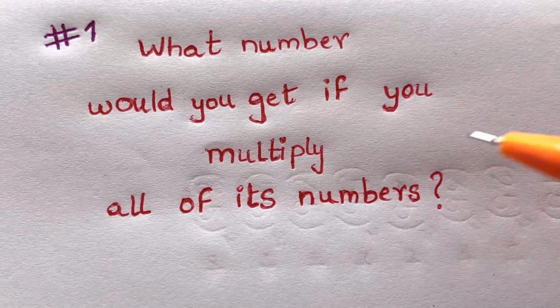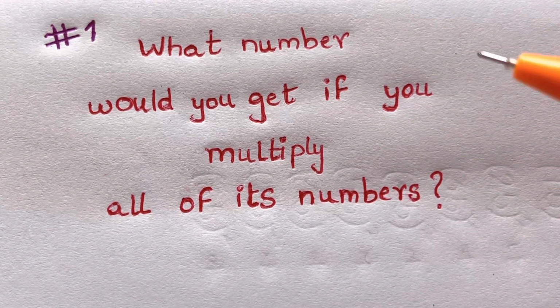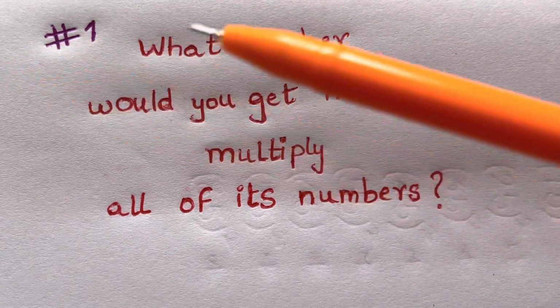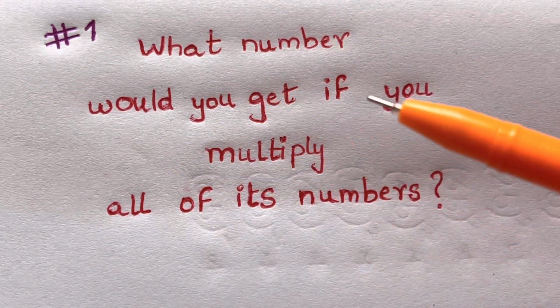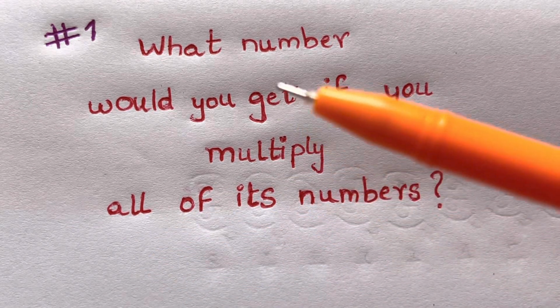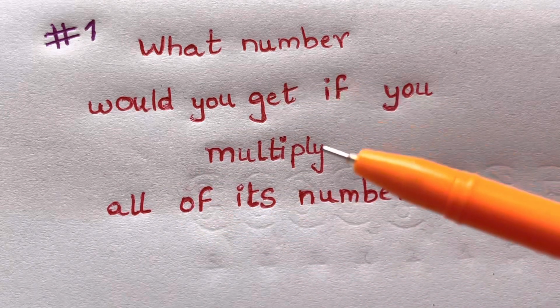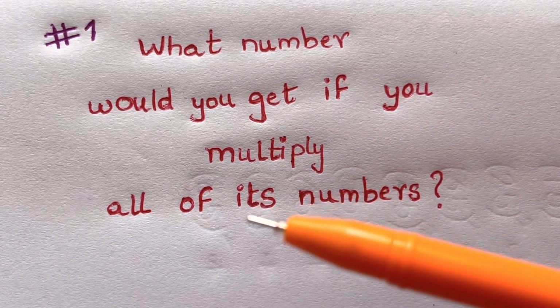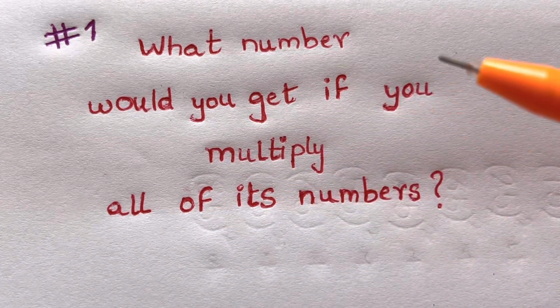Most of them would get this wrong. So do you want to test your logical skills? Answer these questions. Number one, what number would you get if you multiply all of its numbers? So you can keep your phone keypad and just check it out and try to solve it. You just have 10 seconds. Pause the video and try to answer yourself.